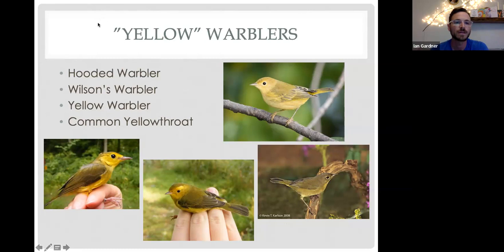Let's see. And we got a couple questions here. So with the hooded, Rob Mulvihill, who has a lot of experience seeing hooded warblers up close, says yes, the big eye, big beak. Those are the two big things for hooded warblers here.